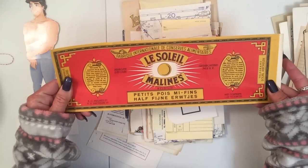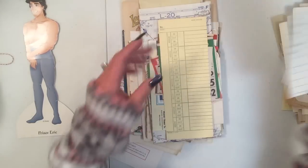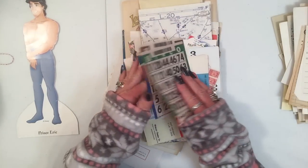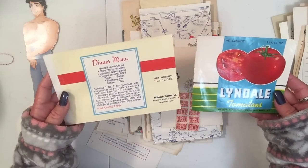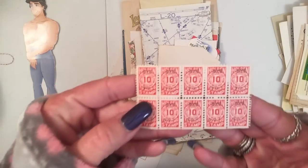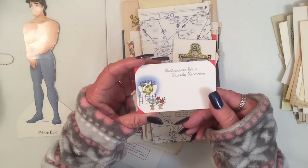I have another one of these, which someone told me what this was and I forget. So, we have a vintage flash card, and this, a time card, petty cash voucher. These are little bingo sheets. They're not cards, they're actual paper. And this looks like it went together maybe. Or maybe not. But they're like labels for tomatoes. We have some stamps that look like that. A playing card. A vocabulary card. This card: Best wishes for your speedy recovery. It's a little kitten.